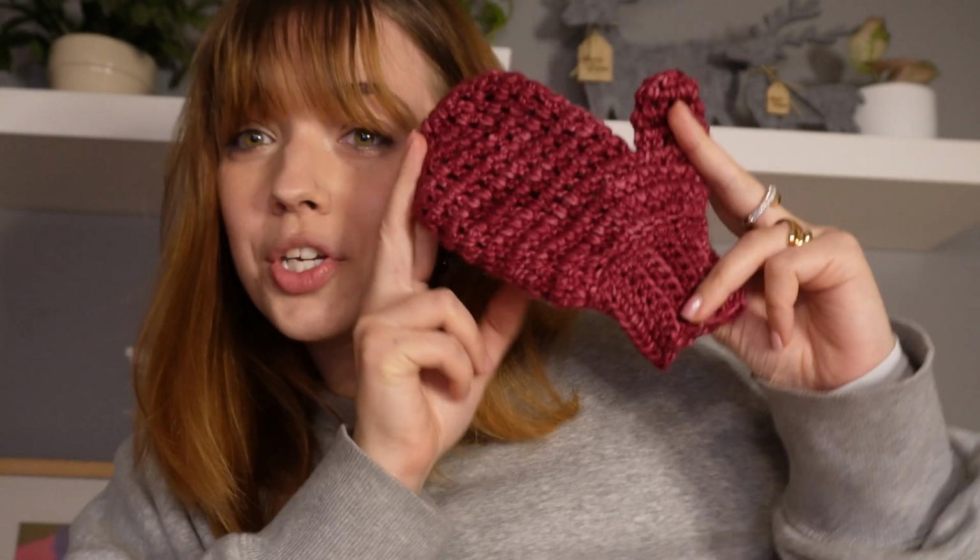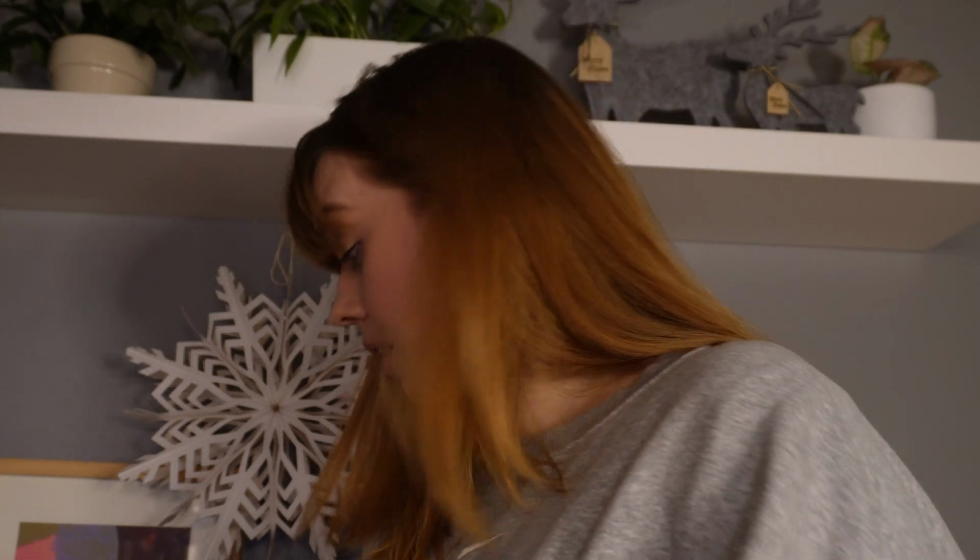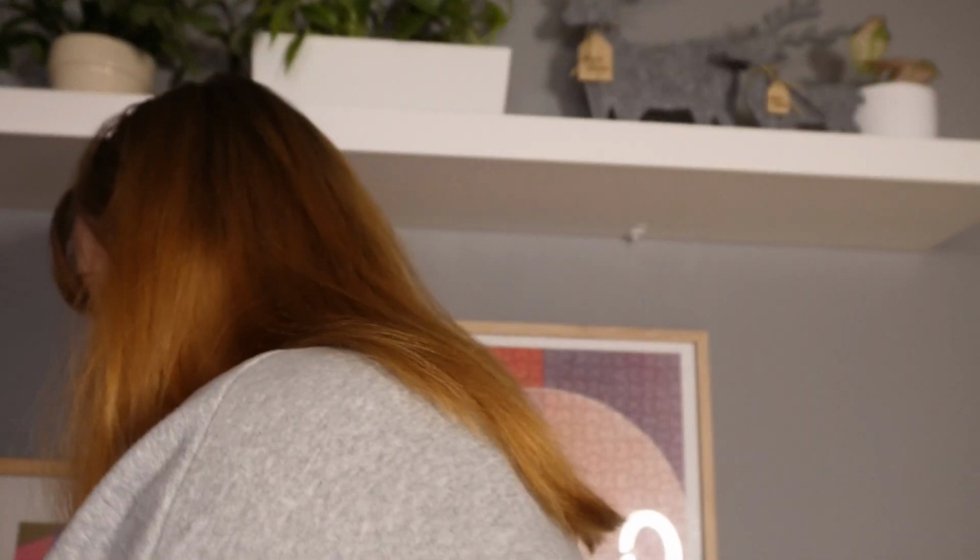I made these ones, which are from merino wool, but again they are too small for me. Actually, I might try it on my nephew because they might be a good fit for him. I made one more pair yesterday, but I hate them, so I'm not gonna show you. And something that I'm working on right now too.